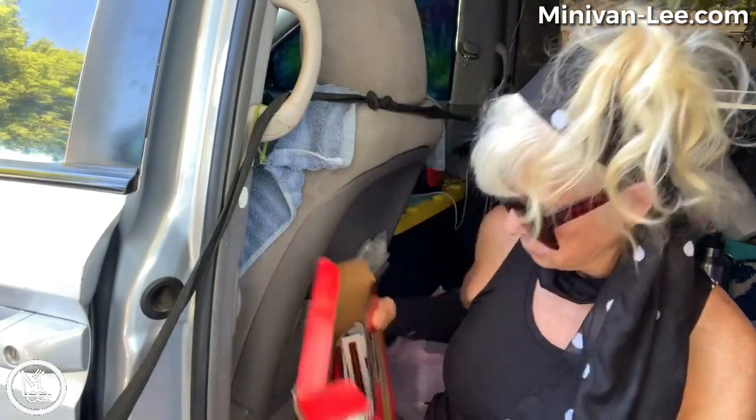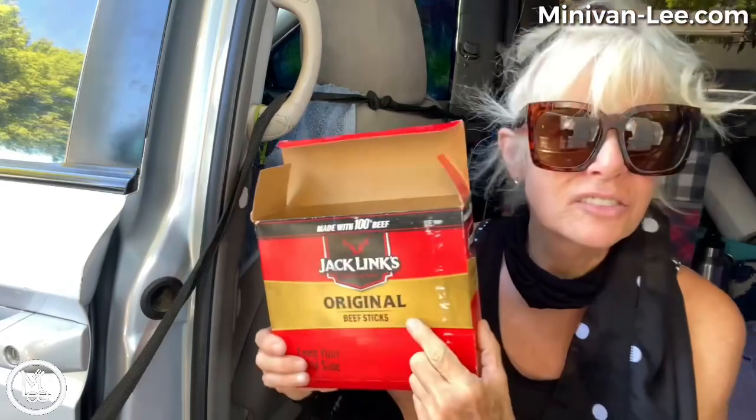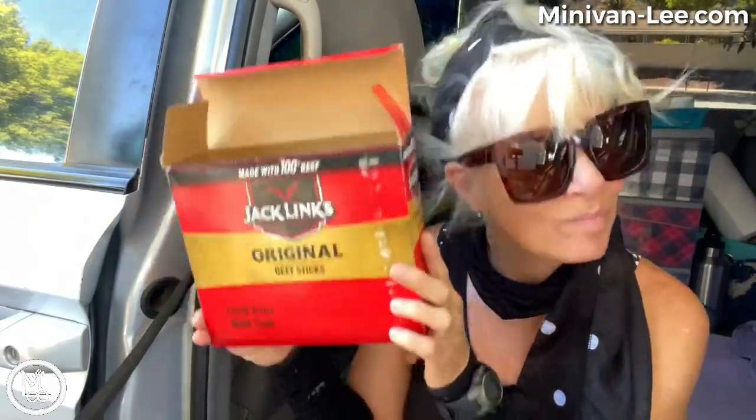They're good. The casing's a little tough, but it's still good. I know it's processed meat, and I don't eat it very often, but it's a good treat every once in a while. There you go. Jack's Links. Beef sticks. I recommend them highly. There you go.